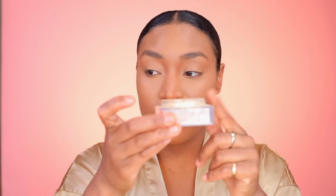Let's see. Nope, it didn't. It didn't. All right, I'm gonna blend his eyes. Look how that blended on top of this foundation, you guys. Okay, I'm in love. Okay, grabbing Canufa by Huda.